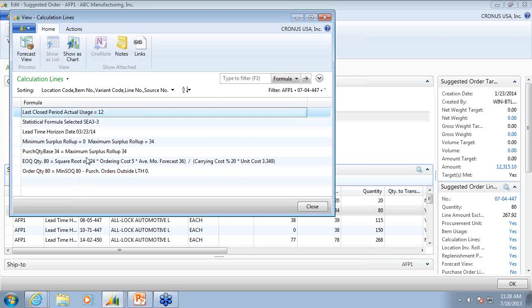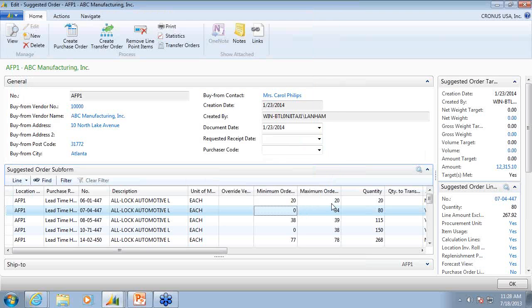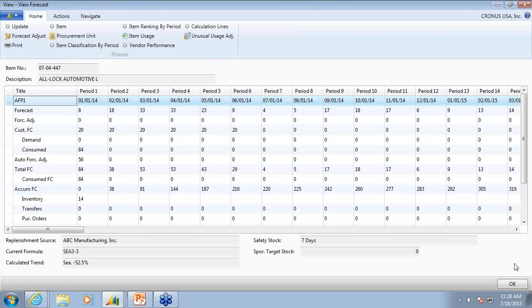So when we run the suggested order, we'll always put whichever is greater, either the actual demand and need or the economic order quantity. And so that's how it came up with that quantity of 80 units to buy. I also have the ability here of coming in and looking at the forecast view. So if I look here at the forecast, this is my forecast for the future of this item.